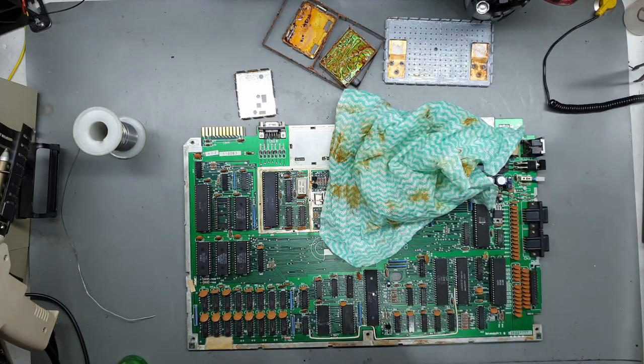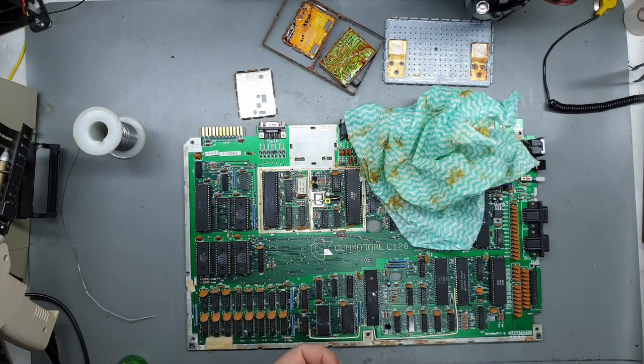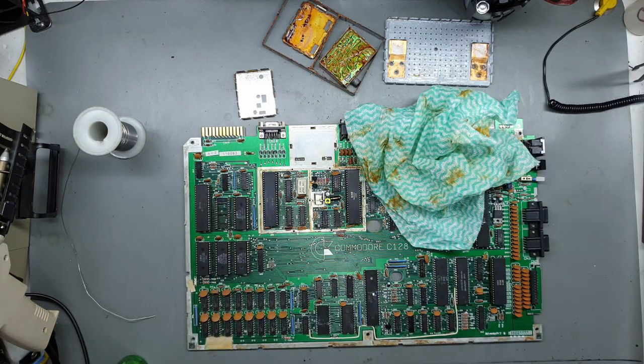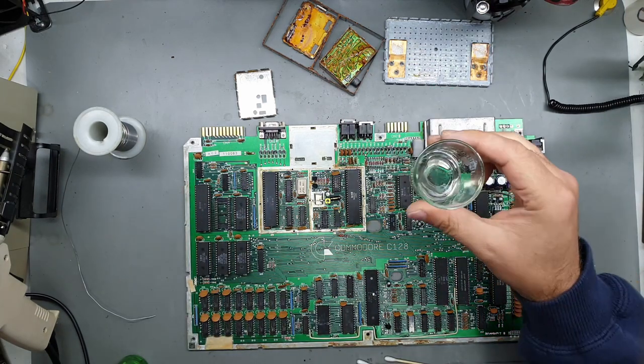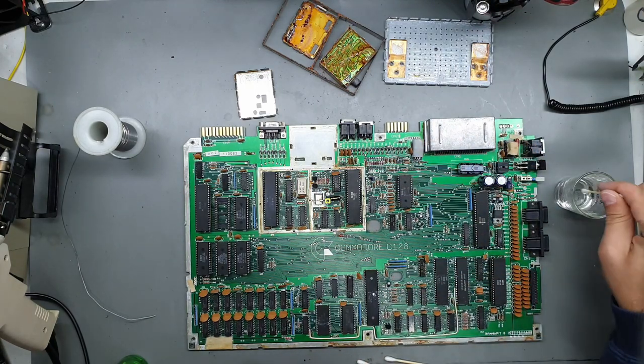Right, so I've taken off some of the loose stuff, but we're gonna have to get in there a little bit tighter to get to the rest and find some vinegar. Okay. Vinegar shot, anyone? No? Didn't think so.